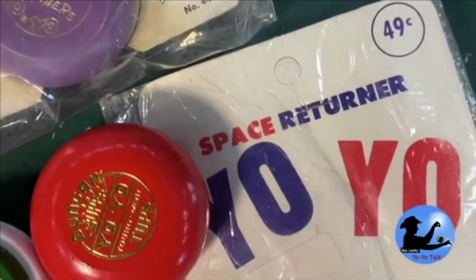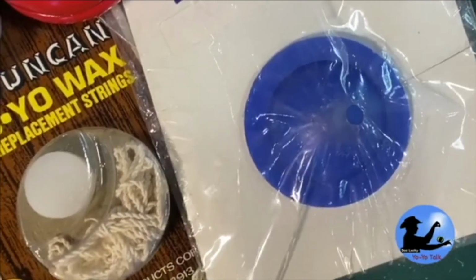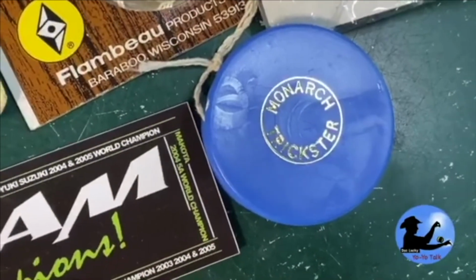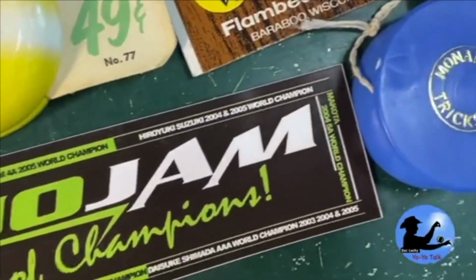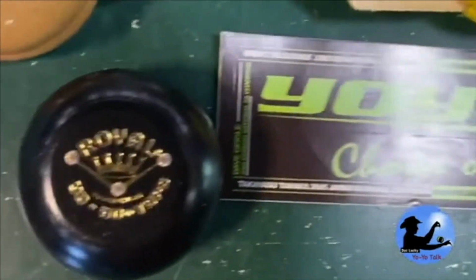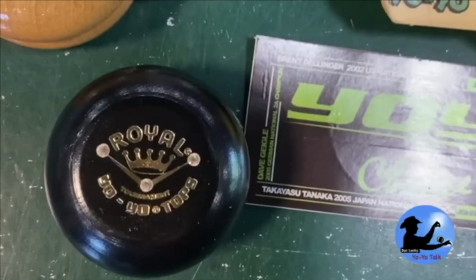This is a Space Returner yo-yo, obviously a knockoff of the satellite type yo-yo. Solid plastic, breaks easily. They have plastic axles, as well as the Monarch Trixer. That is a knockoff of a butterfly. Again, breaks very easily.